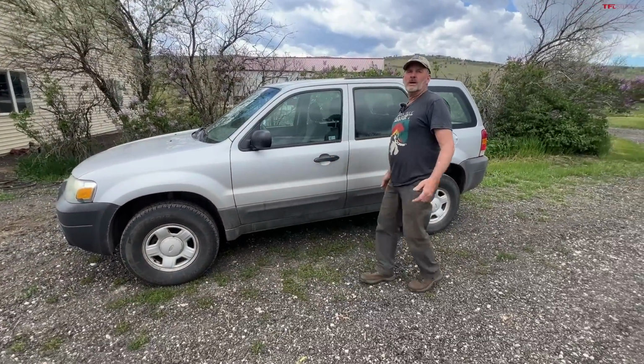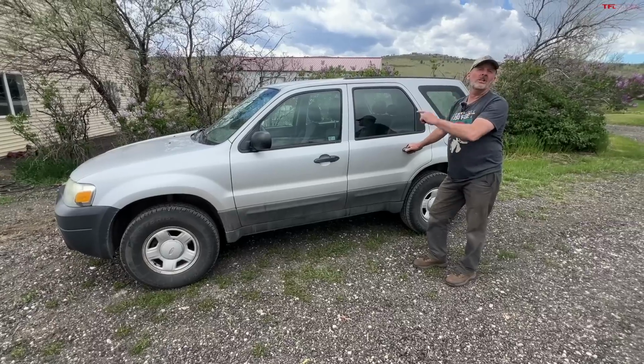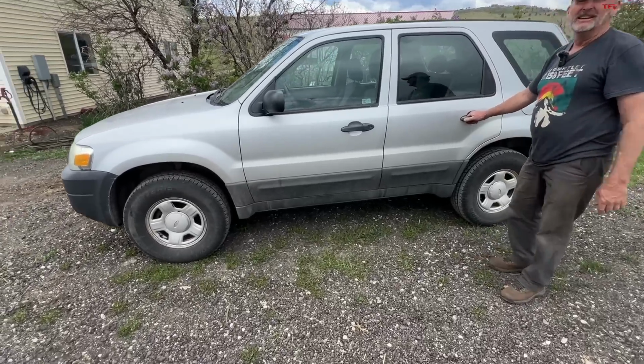Yeah. And it's my wife's car. She drives it, but steel wheels. I am not at all embarrassed to drive this car. I really like it. So David, cosmetically, it's held up really well.